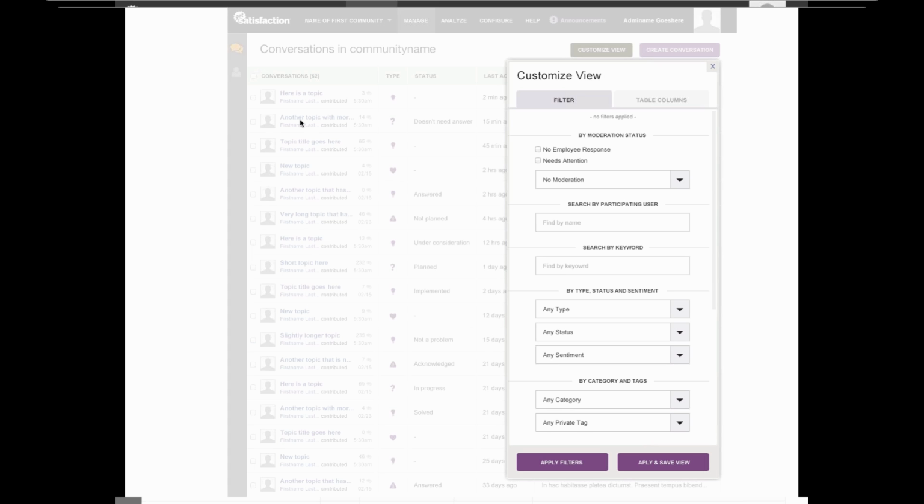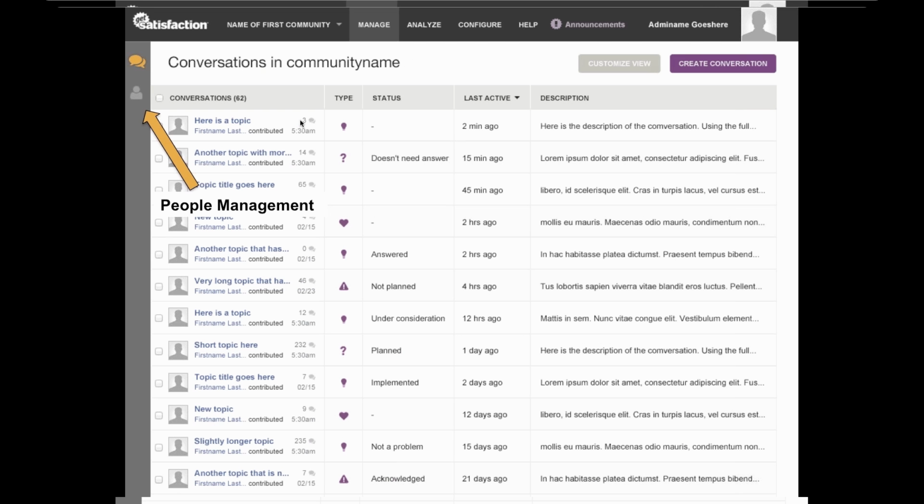Thanks, Katie. Moving on to people management. People management is also going to be another thing that you will start to see within Manage. Currently, you notice an icon on the left top corner, which, when clicked, shows conversation management. Soon we will be introducing the notion of people management.